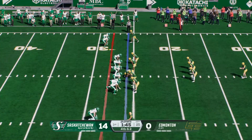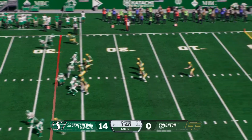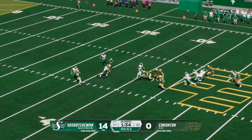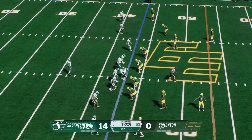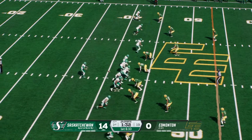The punt team makes its way onto the field. This will be the 2nd time they've had to kick it away. He's brought down, but a really solid effort to pick up every bit of yardage he could on the punt return. So the first play of the drive will come from the 43.